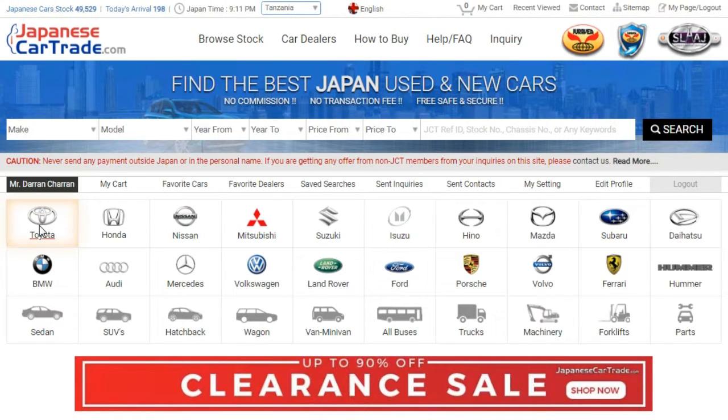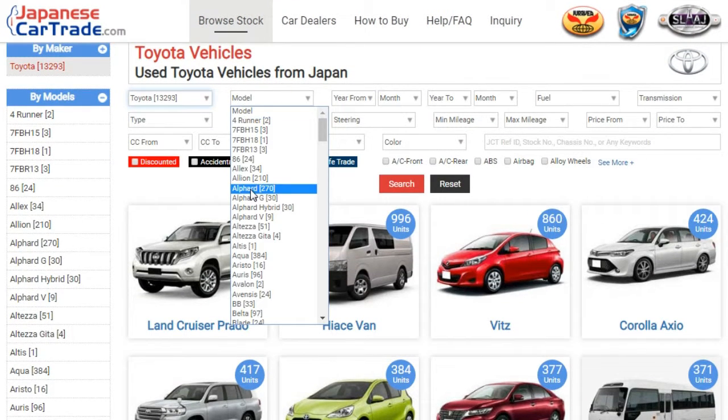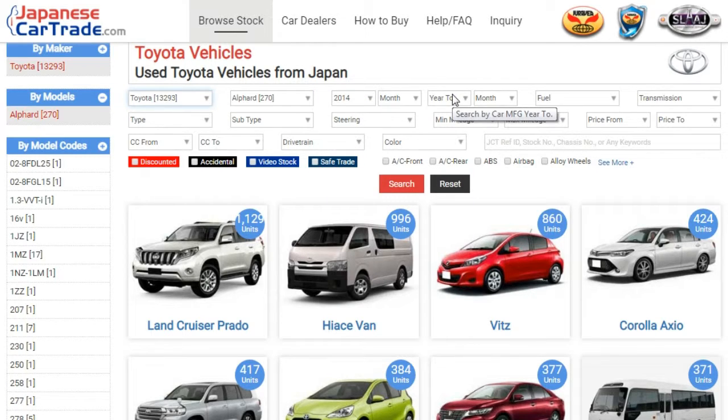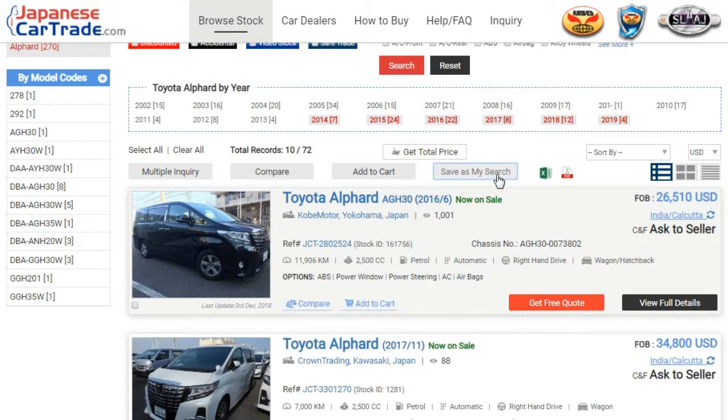Click on any maker from stock list. Select model, year range, fuel type, and select other search fields as per your requirement. Click on search button. Click on save as my search button.